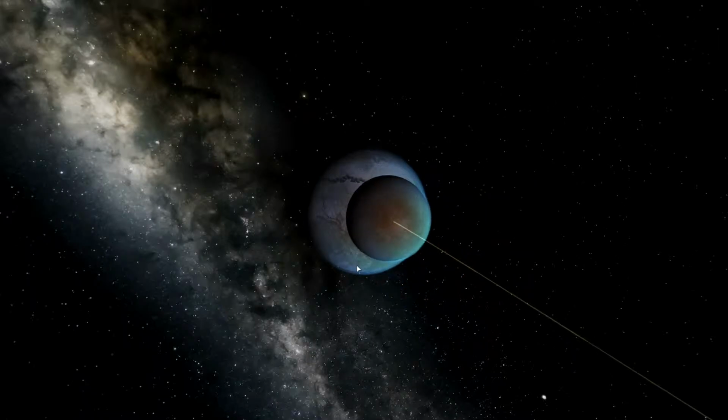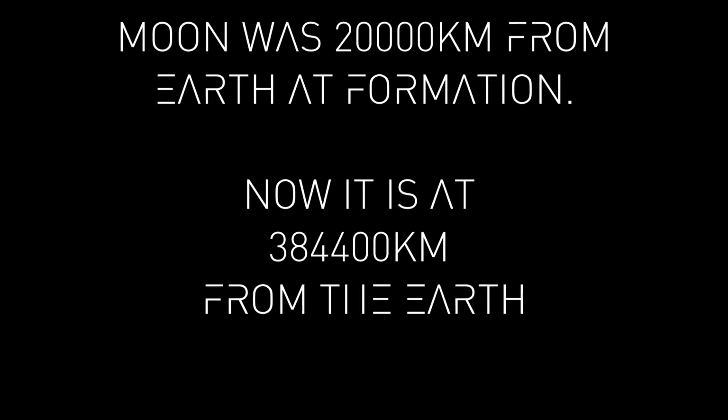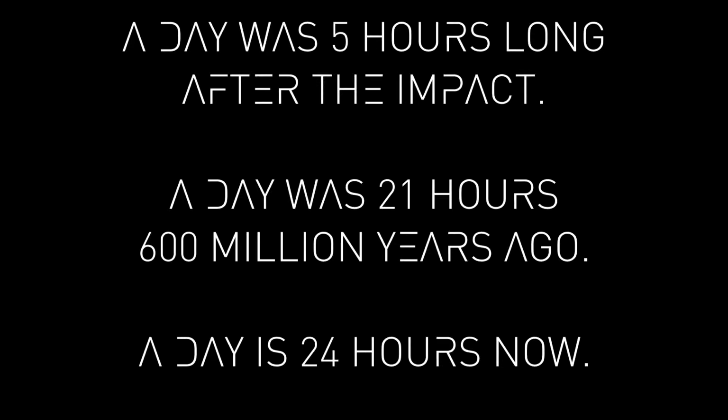Then one day a protoplanet called Theia hit the Earth and the debris formed the ring which formed the moon, which was crazy close to the Earth before it drifted away. Also the impact changed our rotation speed, which the newly formed moon slowed down until we have 24 hours today.